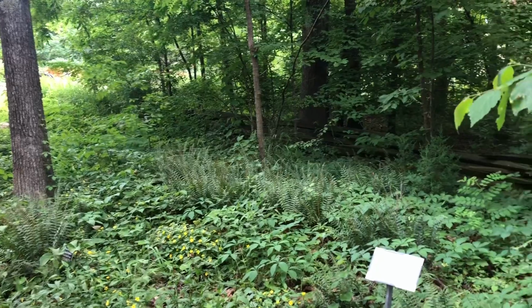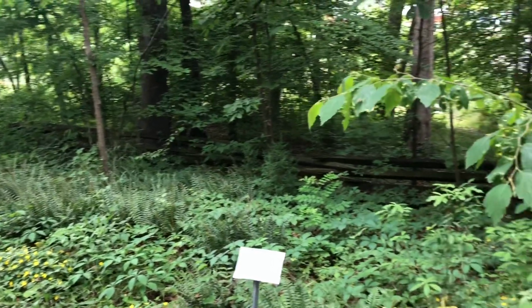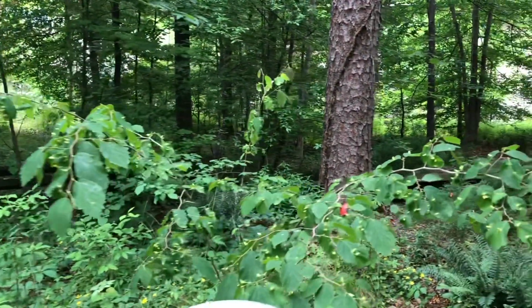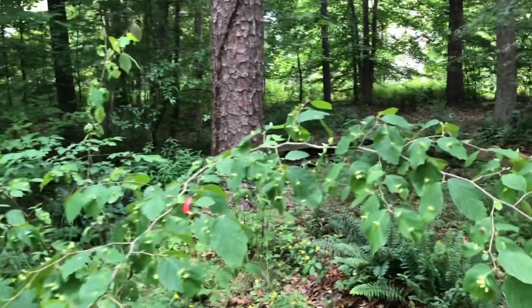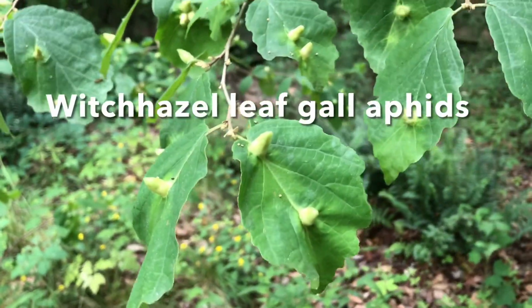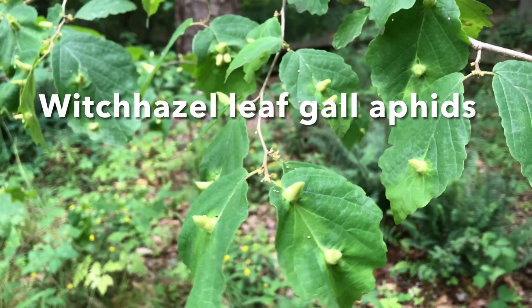Probably the biggest difference between now and in the winter is how shady everything is. And you know, this is like such a nice cool respite. And I thought I'd stop here and show you these galls. This is actually a witch hazel.